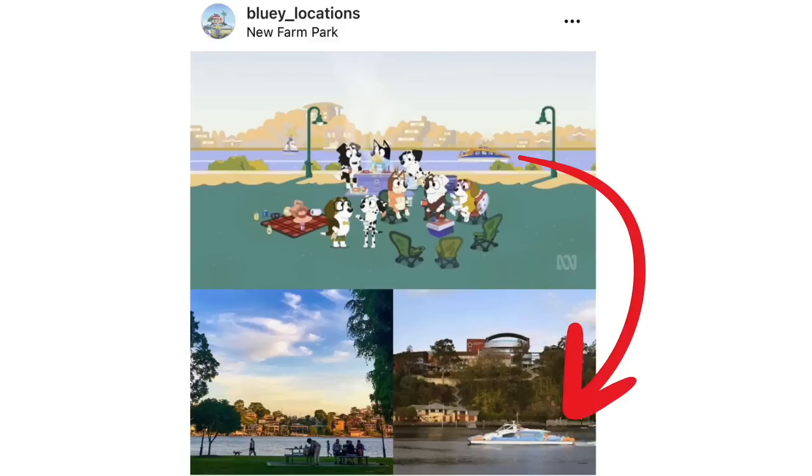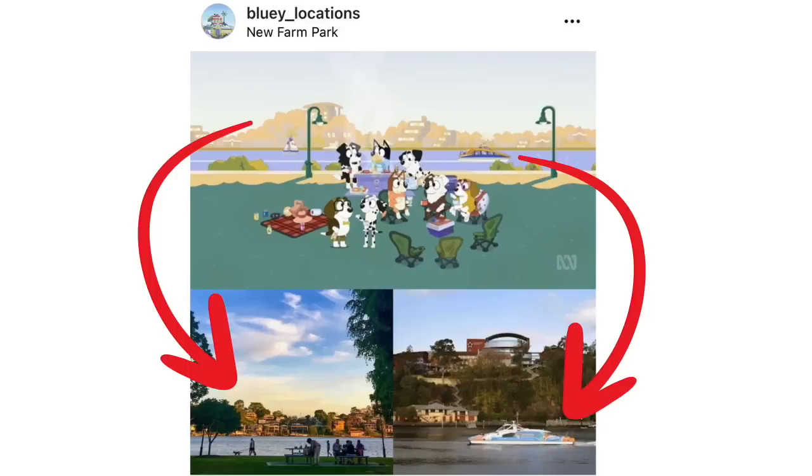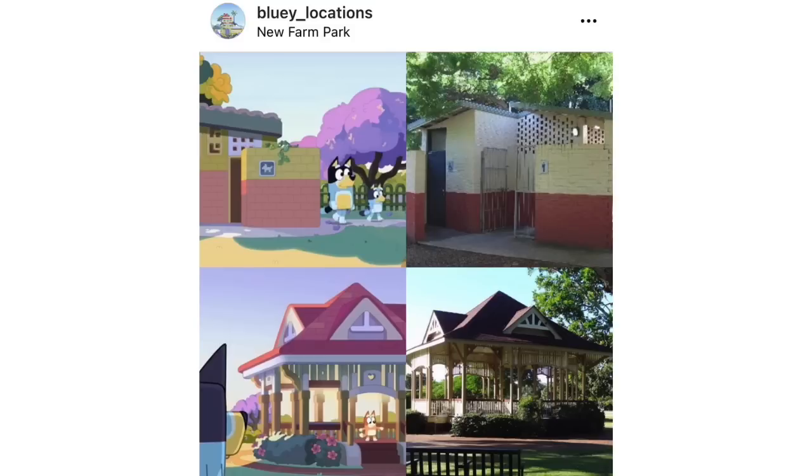It is amazing because the whole thing is set in New Farm Park in Brisbane. And how do we know this? Well, when they're cooking on the barbecue in the background there, you can see the Brisbane Powerhouse. Also, as you look across the river, you can see Lord's Hill College, as well as a very prominent cardiologist's house, which is actually a really cool house in real life. But even the toilets and the gazebo that we see Bingo in are also at New Farm Park as well.